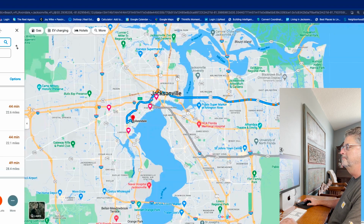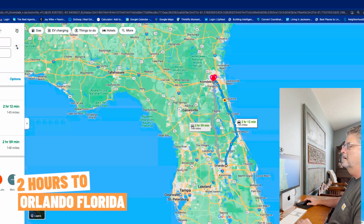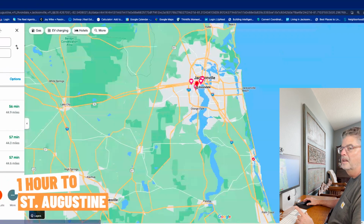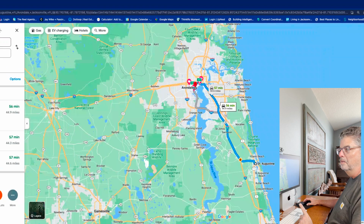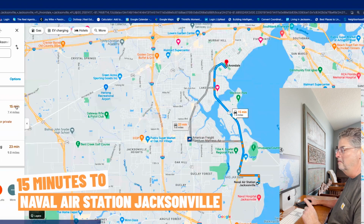Let's do Orlando. About 2 hours. And we'll do one more. Let's do St. Augustine. About 1 hour. So you get the general idea. I'm going to do one more. For the military folks out there, we'll do NAS, Naval Air Station Jacksonville, 15 minutes from Avondale. Not far at all.